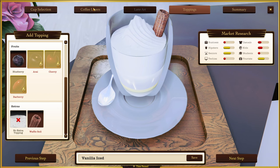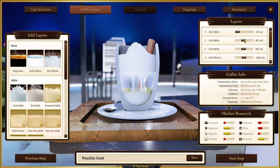So that's terrible. Okay, so where are we going wrong with these? We can alter these layers. If we reduce that cold milk, it doesn't really do a lot. It does a lot for this, but doesn't do anything for our market research. Cold water does something. The tourists prefer it without cold water, so we just have cold milk then. If we just put more and more milk in, it's very good with seniors, very good with tourists. That's their first. So this is basically just an ice cream, right? This hasn't got any coffee in it, of course. We haven't actually put any coffee in.